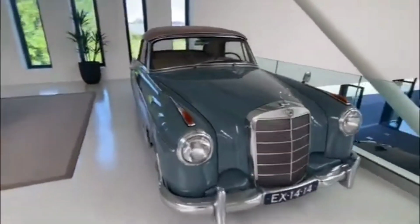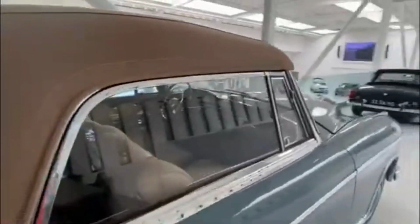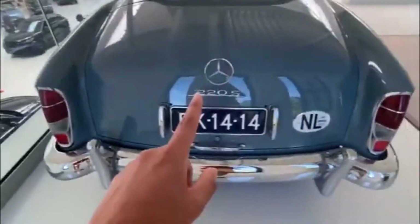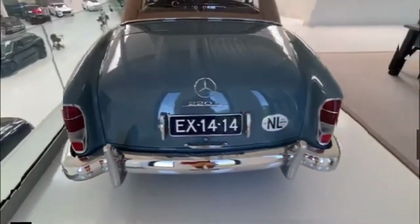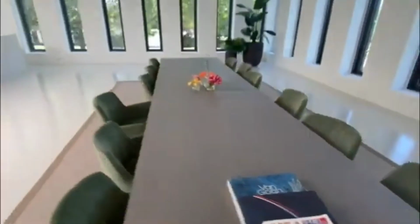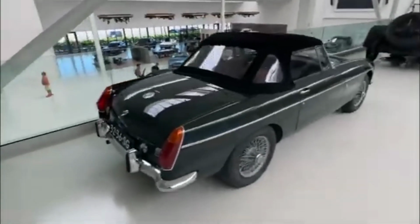So we are now upstairs, ladies and gentlemen. And we have here a classic Mercedes-Benz. It was really futuristic. We have got here the Mercedes 220S. I like it. You know, the showroom is really nice. We have really nice magazines here. Nice chairs, by the way. We have got here an AMG interior.